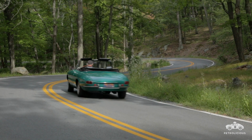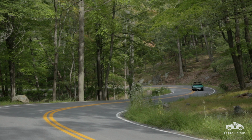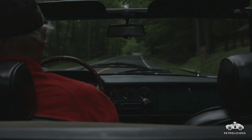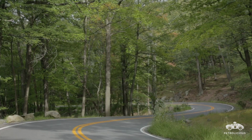When I made the choice of what car to buy, it was first and foremost about it being a convertible, to be outside and to be outdoors. There are a lot of Alfa Romeos to choose from, but this one is both about the era, 1969, but it's also one that has an allure to design as well.